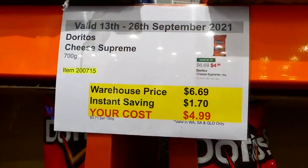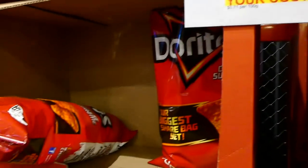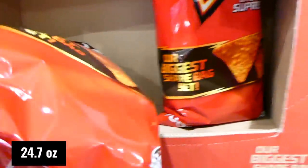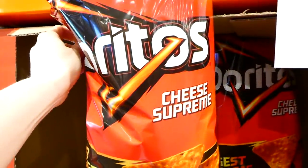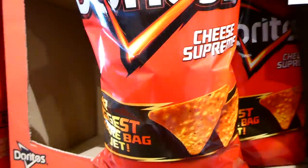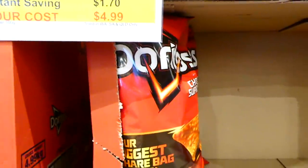Doritos are on sale. These are the Doritos Cheese Supreme. They're $1.70 off down to $5. They're a 700-gram bag. Unfortunately, it's not resealable. I don't really see a lot of chip bags that are, other than I think the Popcorners, those tend to be resealable. But these are the Cheese Supreme, the regular ones. I don't see the Cool Ranch that were here the other week when I was here, so I don't think they're part of this sale.